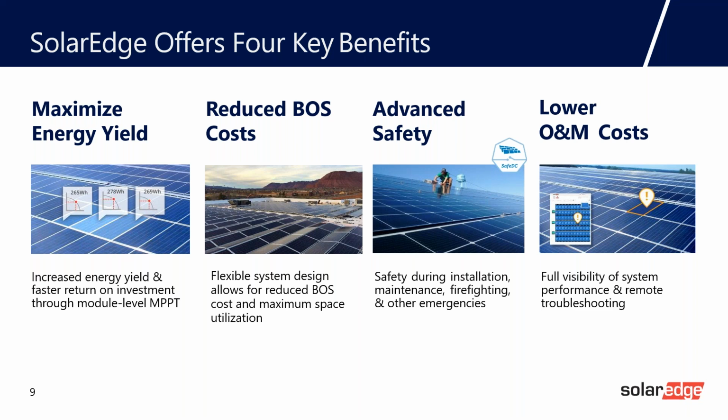So let's chat about, really at the high level here, the 4 major benefits that SolarEdge Commercial Solutions offer you and your projects. It really starts with performance and maximizing your energy yield. We all know if you can increase your yield, it can provide you some financial benefit on faster ROIs through the ability to do module power point tracking at the optimizer level.